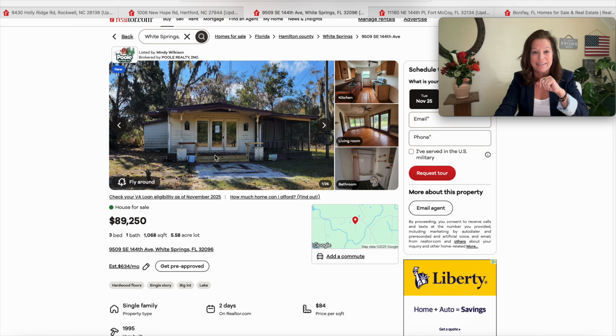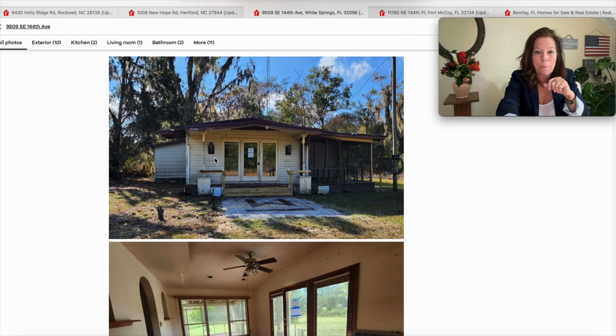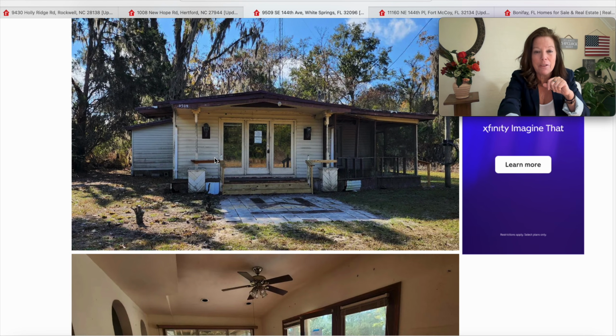5.58 acres. Nice. Who's looking for acreage down south in the Sunshine State? Because here you go. Now, this looks like it could be a bit of a fixer, but again, we can't judge a book by its cover, right? We got to get in there and get the lay of the land.